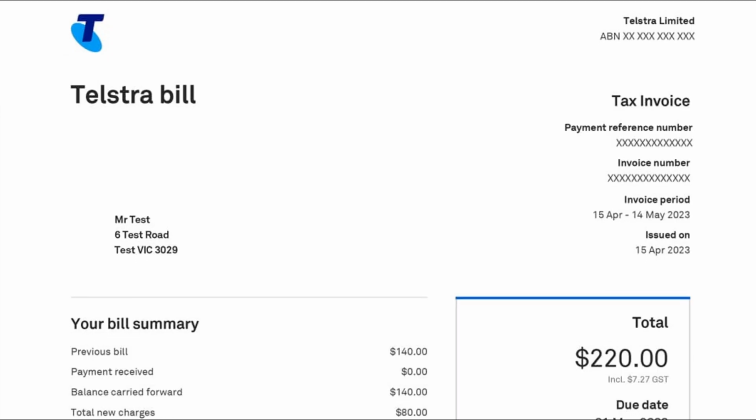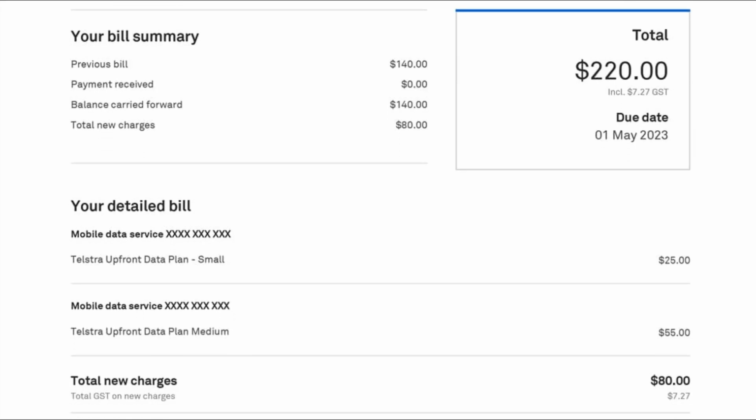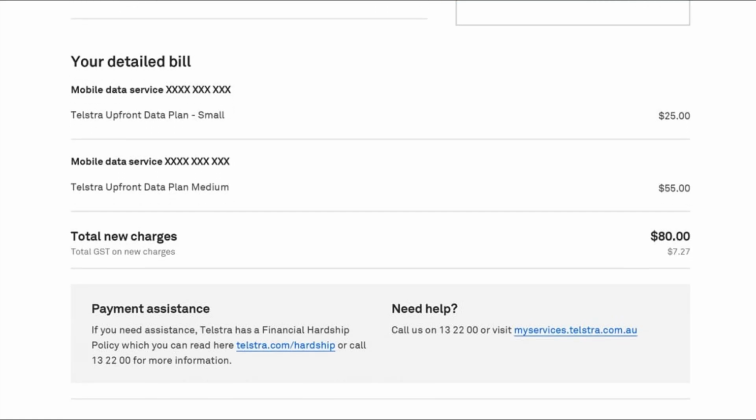Okay, righto. So, looking at my bill, it says your detailed bill. You've got that on the screen, I believe. There's my mobile service, which is the number I remember. Remember when there was only 018 instead of 0418? Yes. Yeah, the good old days.